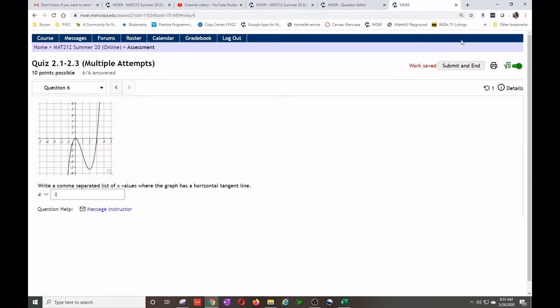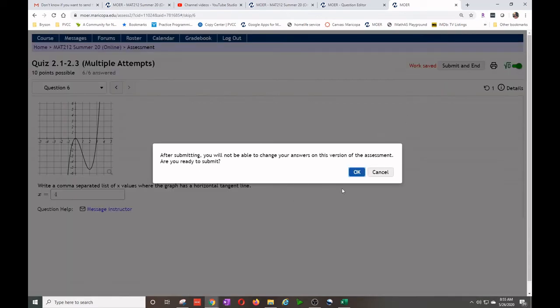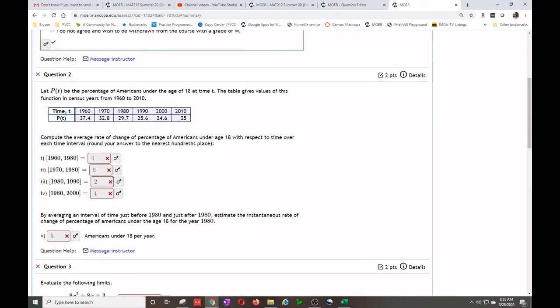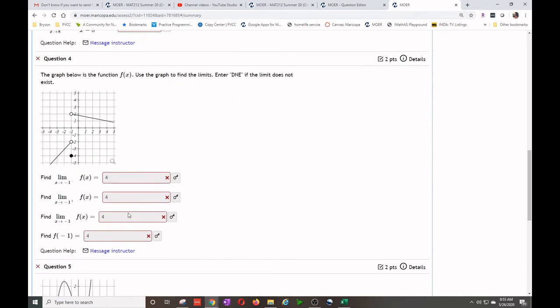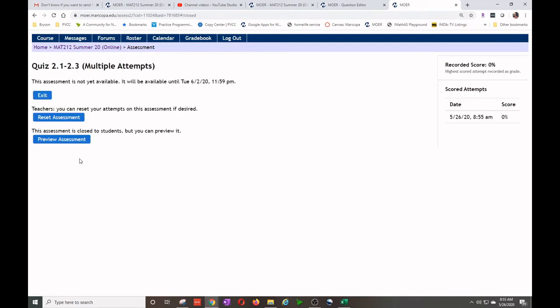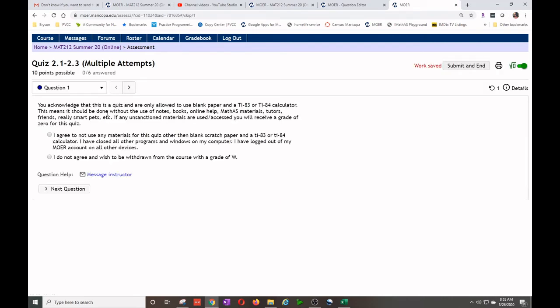All right, so I can see no dots. Once you are done, you say submit and end. I click submit and end. It's going to warn me I can't change anything. I say submit. I got everything wrong. That is not good. But what I can do is review. I can see what the correct answer should have been, so I can use this as a learning opportunity. And then at the very end here, I can say retake assessment. So I retake it, and it puts me right back in.